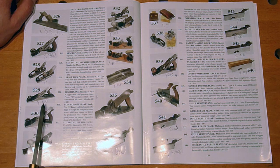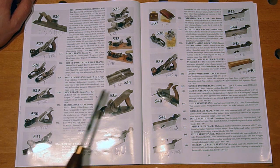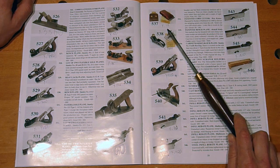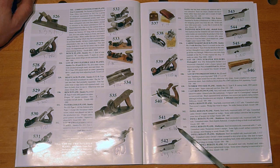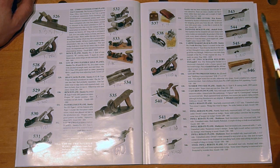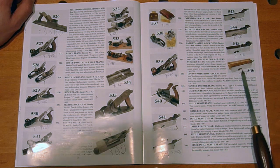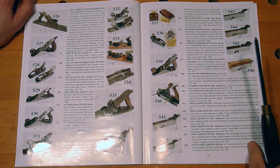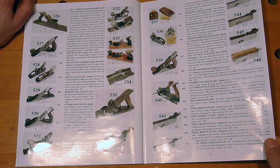700, 300, 450, 115, 150, 75, 135, 650, 115, 200, 210, 110. That's nice. That was a nice looking Norris. 400, 160, 160, 210. It was a little nicer one with the bucks. 95. I was picking it up in the pre-auction section of the video.